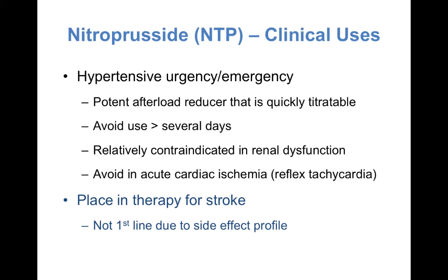So clinical uses of nitroprusside are for hypertensive urgency and emergency. Again, because it's so quickly titratable, it's a very potent agent for vasodilation, it's a great drug for decreasing blood pressure in patients who have urgency or emergency. However, because of the risk for toxicity, typically this drug is limited to use for less than several days. And in patients with renal dysfunction, although it's not an absolute contraindication, you do have to be very careful about the dose and duration. And you may consider other agents as a first line before nitroprusside if possible.